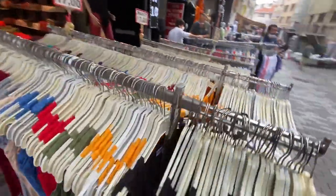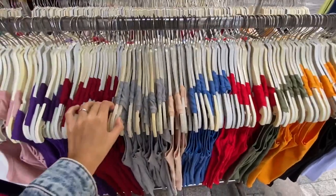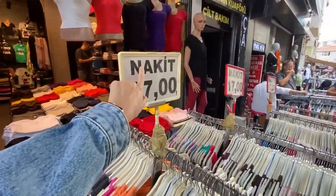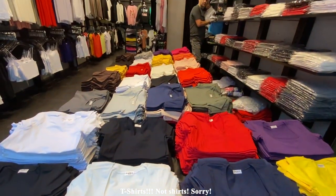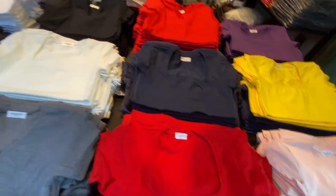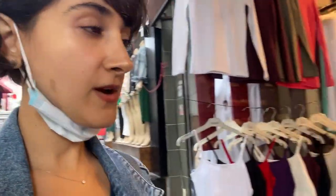You have thousands of options here, if you can hear me, because I guess there is some construction here. And for 17 Turkish lira in cash, you have the option of shirts with different styles and colors. It's just 20 Turkish lira, which is almost $3. Good. And you have a variety of colors.